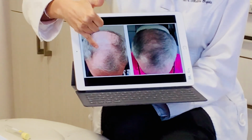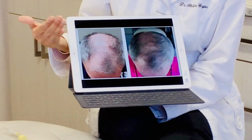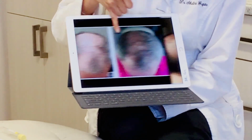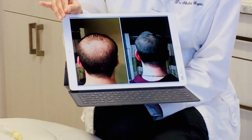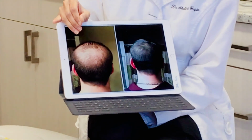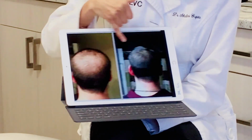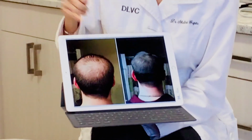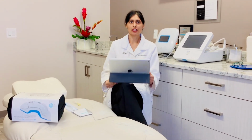Again, you'll notice here he is losing hair, but there are miniaturized hair follicles which can be revived with the PRP. If one has completely lost their hair and there are no more miniaturized follicles left, then this may not work very well. So the sooner you start, when you begin noticing this problem, the better it is. So here's another example of hair regrowth. A nice dramatic improvement.